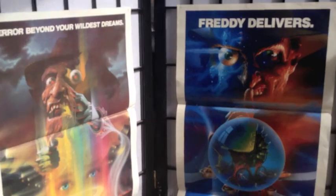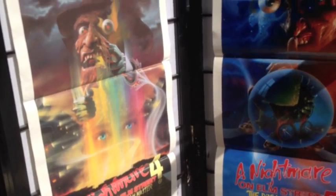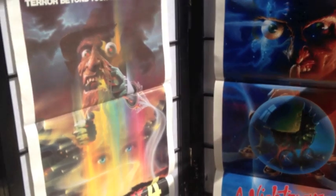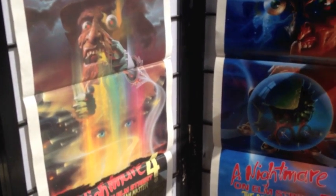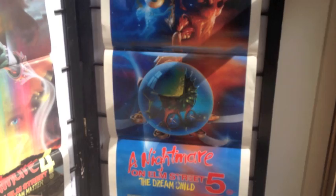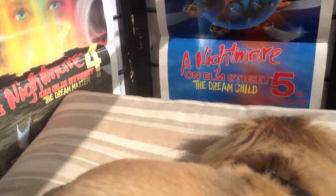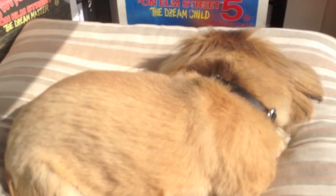What we're looking at here is a couple of old Nightmare on Elm Street posters I dug out of an old box that I used to have up on my wall when I was a kid. I picked up those from a video store that was going out of business, selling off all their wares. Perhaps not the best of the Nightmare on Elm Street films, but a couple of cool posters for the wall, especially this one. And they're in Pippi's little sleepy corner here.